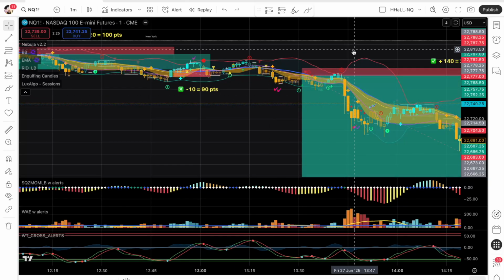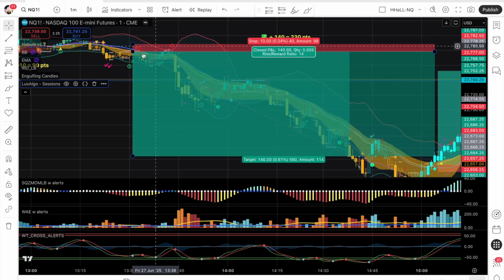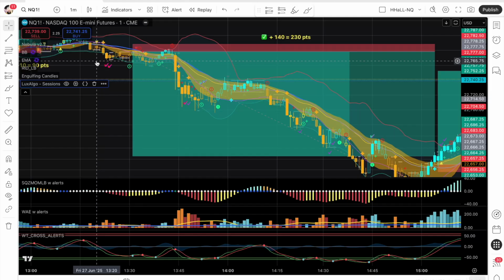And I remember this one because it worked out really well for me. I went short, and it looked like it comes back up to EMA 21. In fact, it goes a little bit above the EMA 21 there. And I was thinking about closing it, pulling the trigger and closing it.